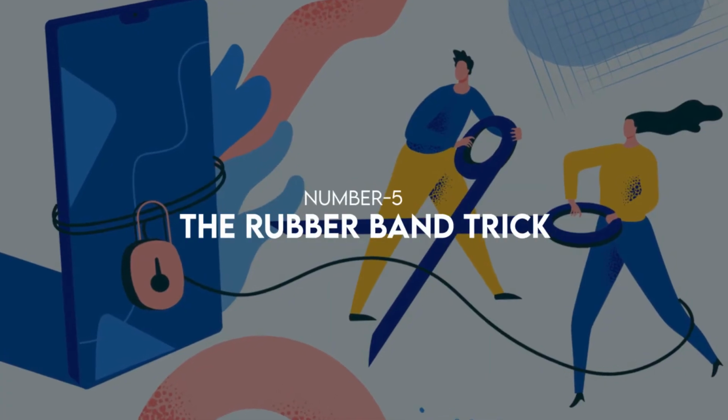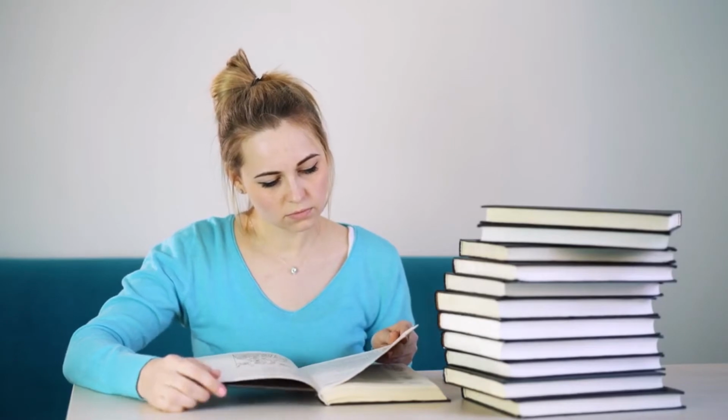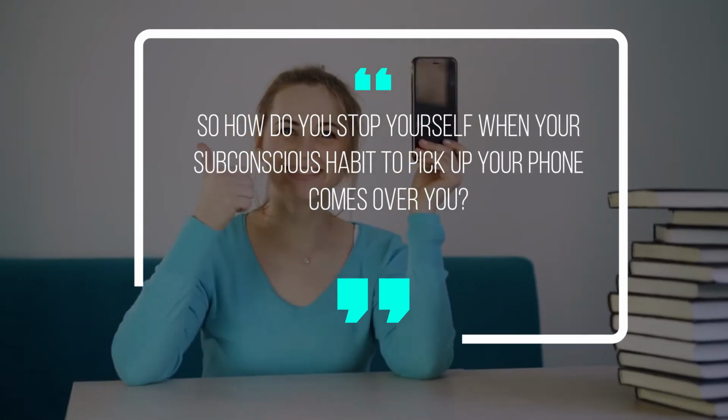Number 5. The rubber band trick. Alright, so you've deleted the apps and you have your accountability buddy, but you can still manage to spend time on your phone, flipping through your camera roll or checking emails. So how do you stop yourself when your subconscious habit to pick up your phone comes over you?